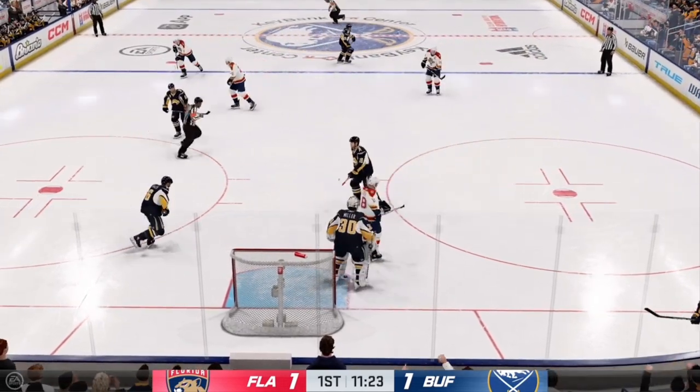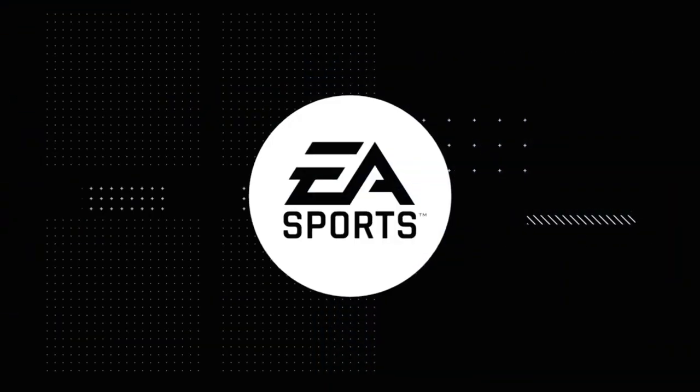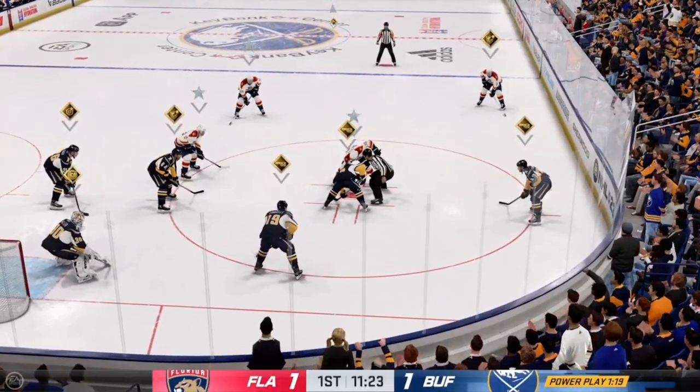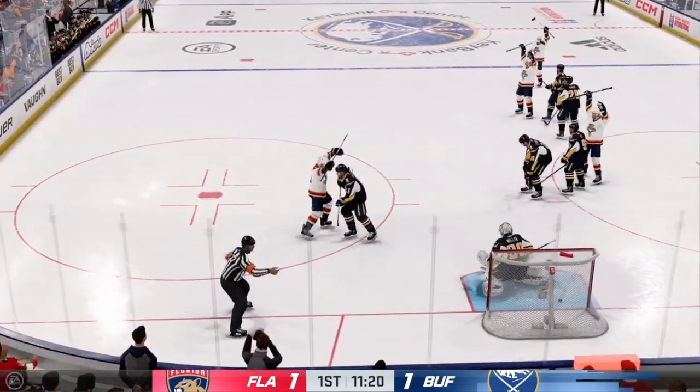Miller's gonna hang on to that one for a whistle. Quickly on top of that, James. He needed a cover there. Krebs hoping for some puck luck here on this faceoff as they continue to play shorthanded. Florida's got it, and they're on the attack.